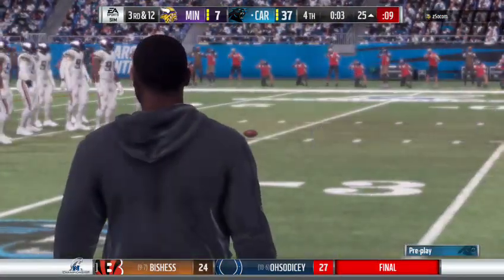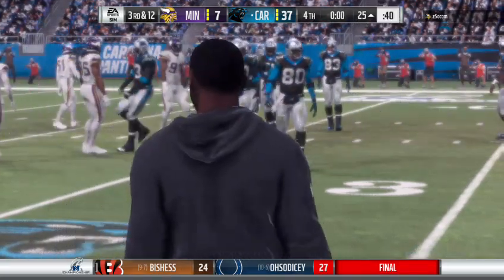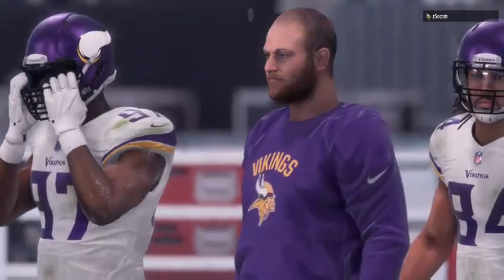The Panthers on 3rd down. Now, they've converted 7 times and could use another right now. This is 3rd down and 12.